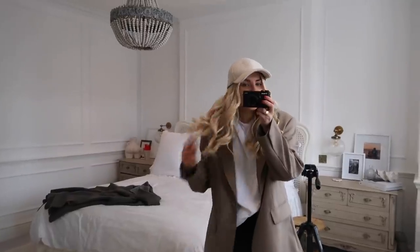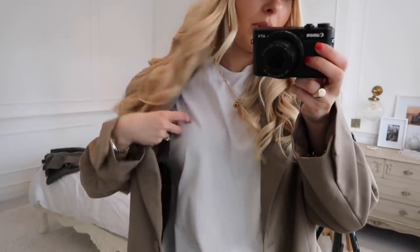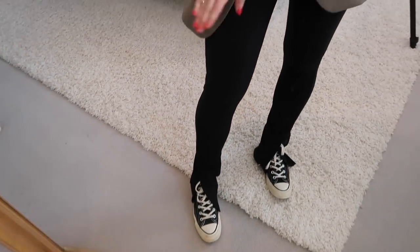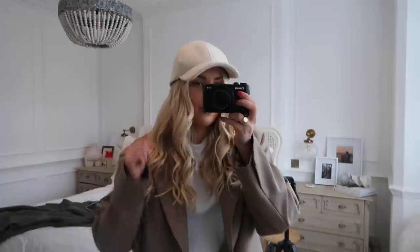Okay, so this is my outfit for today. I have this cap on from Zara. My t-shirt is from Nuin. It's quite a long line, but I've tucked it in. My blazer is H&M. And then these, what am I saying? These leggings are Zara. And then I just have my trusty Converse on. And then I think I'm gonna pop that khaki coat on because I just don't think it's the weather for just a blazer. We'll see when we get out.